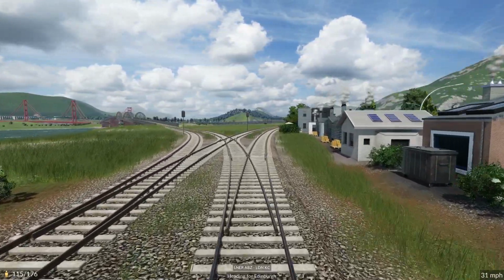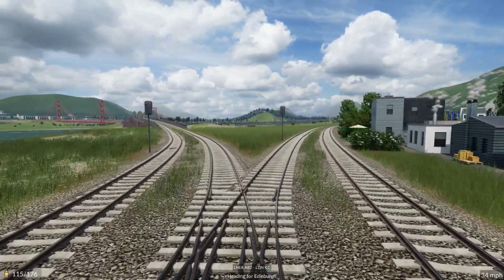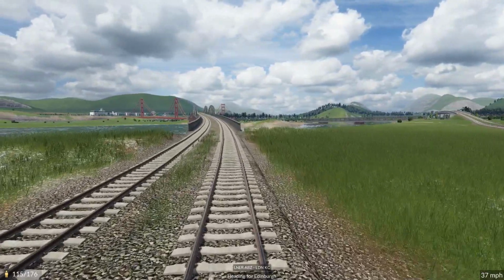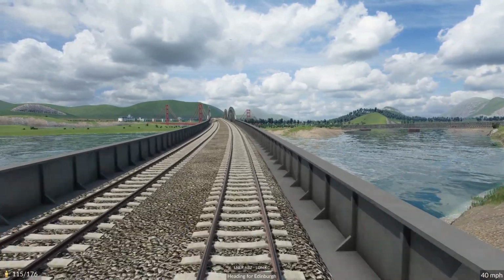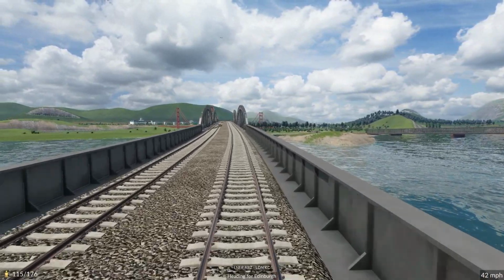And here we go, passing the... Oh man, this bridge is so bad. I actually hate it. I loathe this bridge now. I was trying to do, because the Tay Bridge, which is actually a large river right here. I think this Tay River is actually longer than the Forth River just ahead of us.